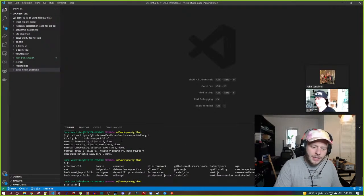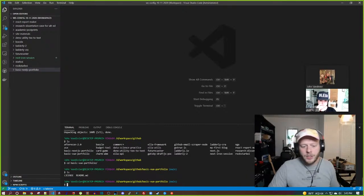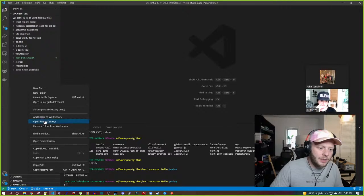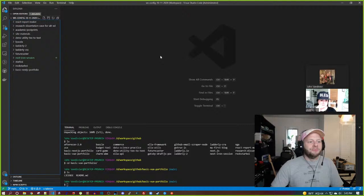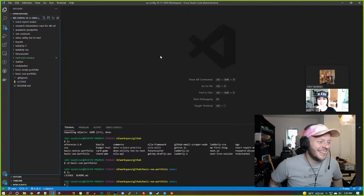So basic, tab V, tab enter, and now I have navigated into the basic Vue portfolio. I'm going to right click on my workspace, add folder to workspace, basic Vue portfolio. And then hopefully you know, but for those of you who don't know, this is the great goddess we call VS Code. And she gives us nice things. All hail.